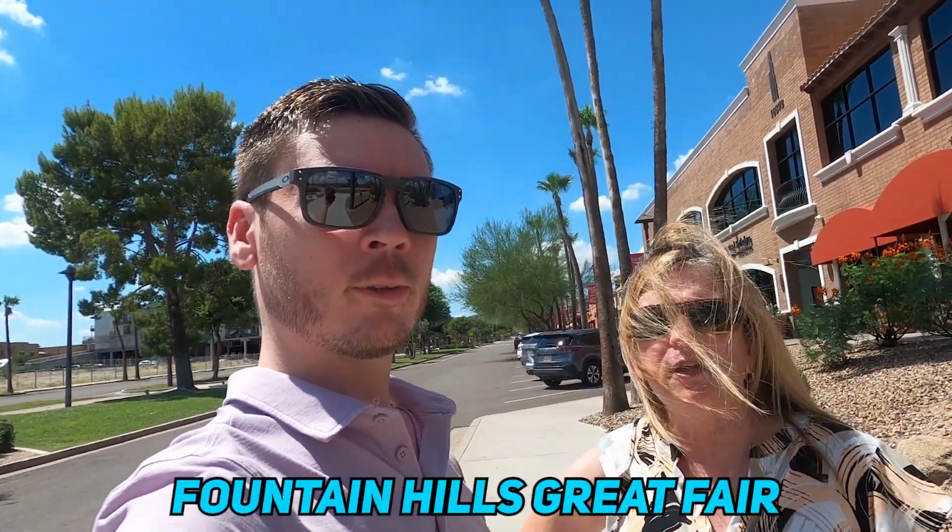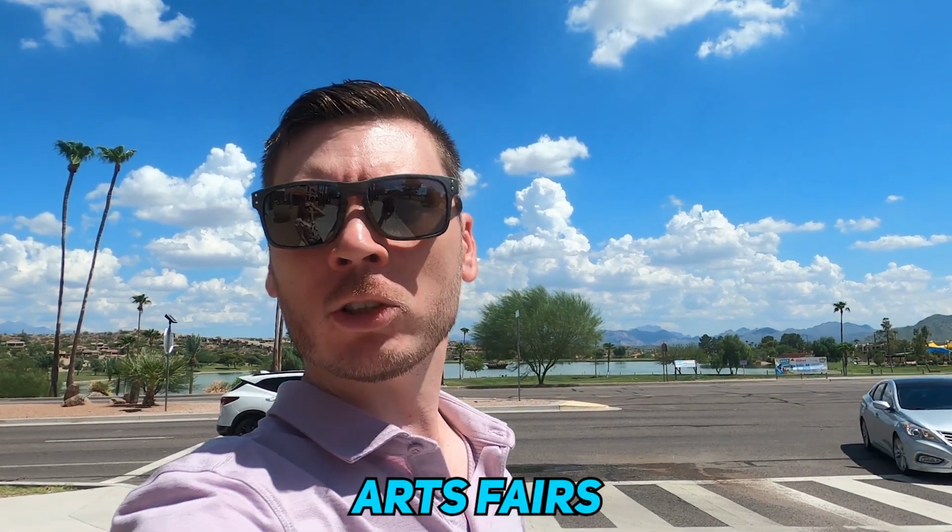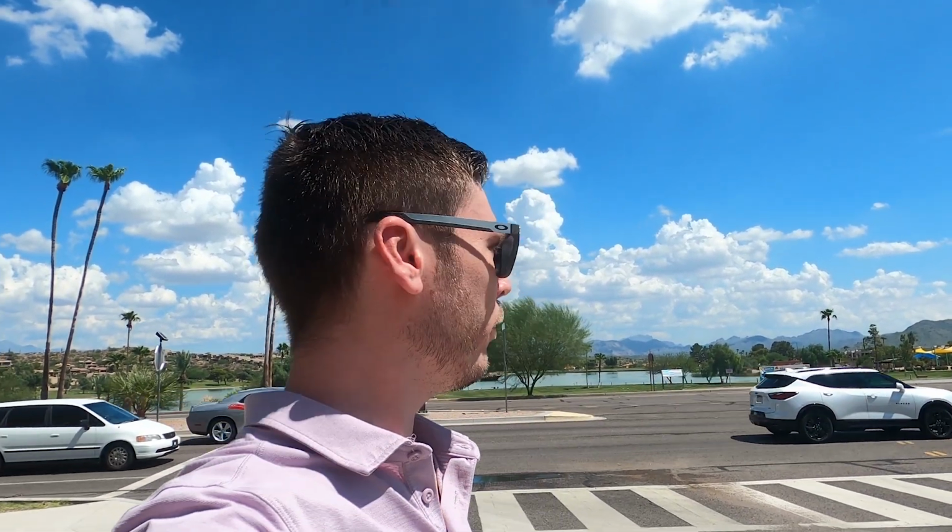Now this location also, they have two big events every year called the Fountain Hills Great Fair. And so they block off this whole area, and they have vendors and artists all the way up and down both sides. So I think they have one in the fall and one in the spring. So again, lots of great events and activities to do in Fountain Hills. Absolutely. And then right behind me here is where the car show is that we mentioned before, as well as they have arts fairs and a bunch of other events all throughout the year to keep you busy right here in Fountain Hills.